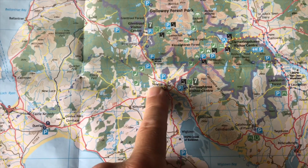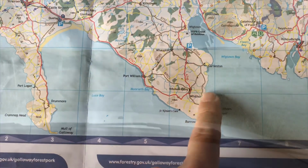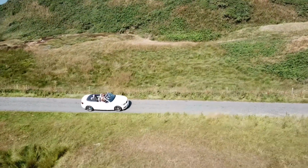So on the first day we headed straight down. We were heading for the Isle of Whithorn. Nice steady drive from Newton Stewart. Took about 40 minutes to get down there. We went through Garlieston to the Whithorn town and then down to the Isle of Whithorn.